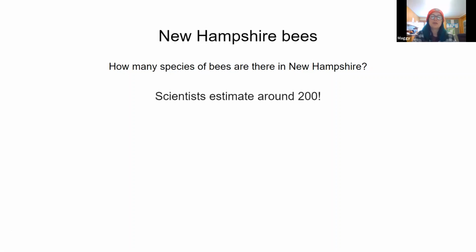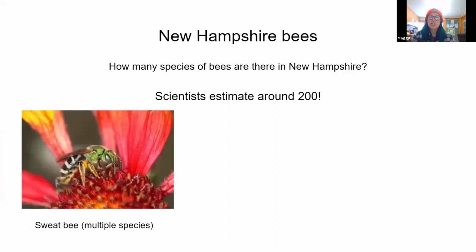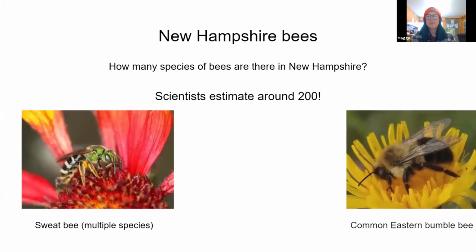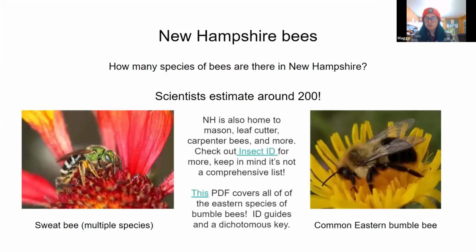Our 2 most popular types of bees are sweat bees, which is a whole family of bees. They're the really tiny ones. Sometimes they're bright green, sometimes they're blue, iridescent, or sometimes they're just black and metallic. The other most popular bee we have is the common bumblebee, the one that you see in cloverfields and dandelions, the common eastern bumblebee. But besides those 2, New Hampshire is home to mason bees, leafcutter bees, which are so cool, carpenter bees, and a lot more. One of my goals this summer is to see a leafcutter bee in action.